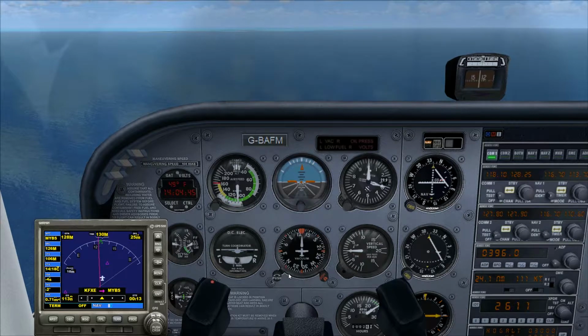Miami approach, Pacifica 1811. Pacifica 1811, Miami approach, roger, altimeter.